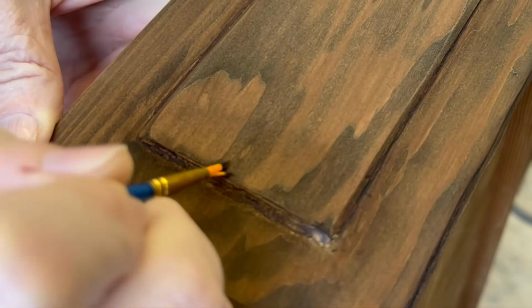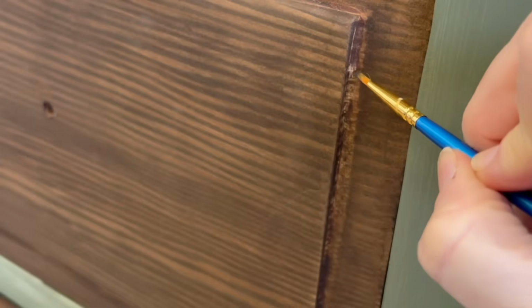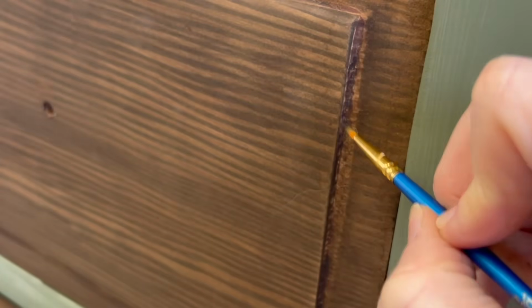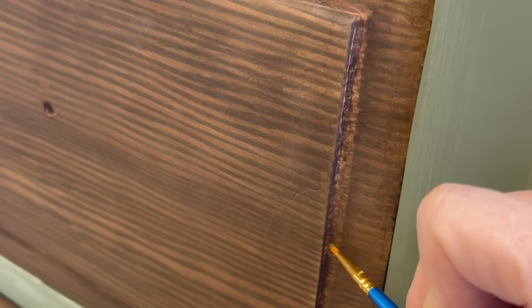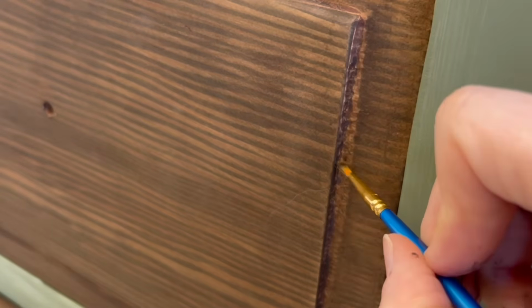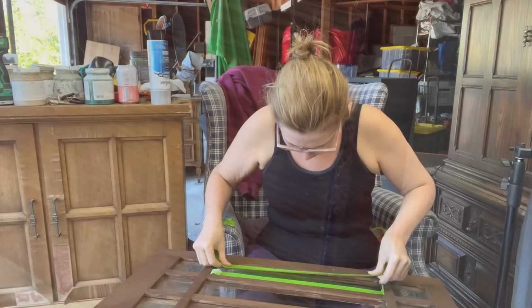This rustic brown stain is great, I have to say. It's not trying to be fancy. It's not trying to be walnut or oak or mahogany. It is what I would call tree. It is the color of a tree. It is just a great basic brown.